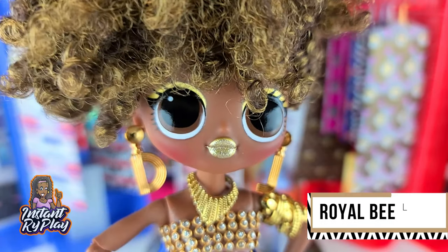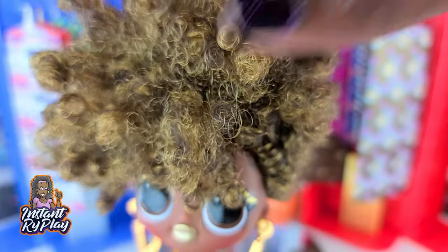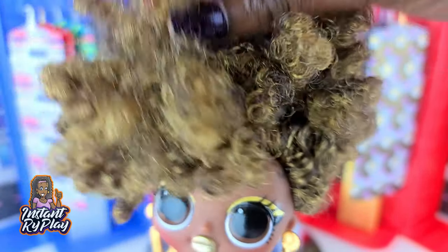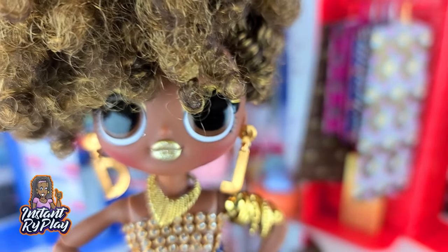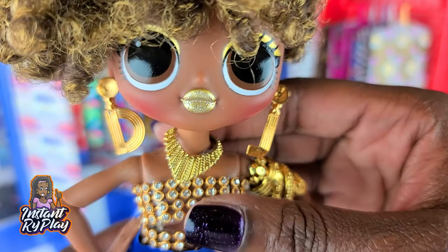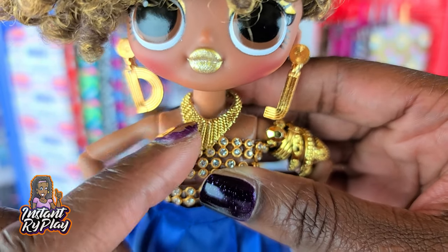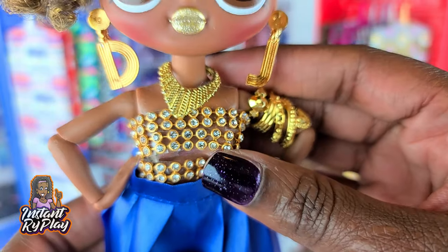So this is Royal B, guys. And this particular Royal B is the one where I took her hair out of the original hairstyle. I've twisted it and done all kinds of cool things with it. It's lots of fun. So that is her. And she's got a little top on that I made out of some bling that you can purchase and put on clothes and stuff. It's like edging. I made a top out of it.